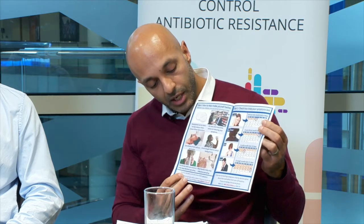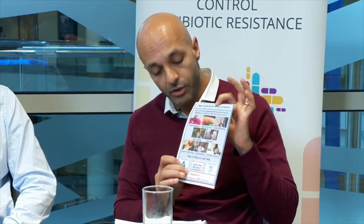So there's simple pictures in here to explain to patients what symptoms they should expect, what they can do to self-manage, how long their symptoms should last. And also at the end, very, very importantly, good safety netting advice: when they should represent, with which symptoms they should be concerned about. So that would be particularly useful for people whose reading ability is slightly lower.